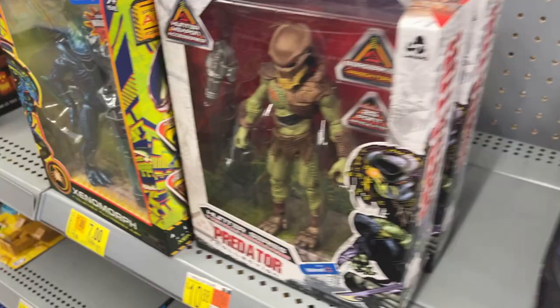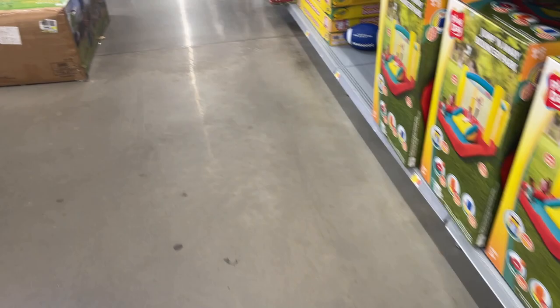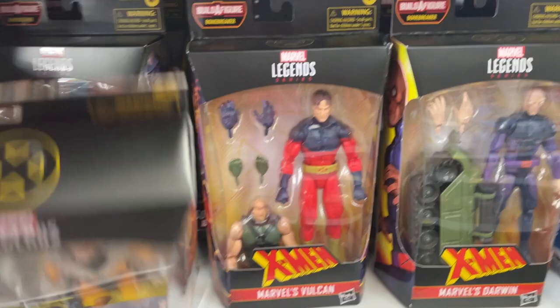Some Predator, some Aliens, and a little bit of Piggy. Let's see what else. Five Nights at Freddy's, little Among Us. Let's go see if we can find some NECA Funko at this Walmart. I knew there was one more little spot shelf, so we got some Marvel Legends here, the X-Men wave.